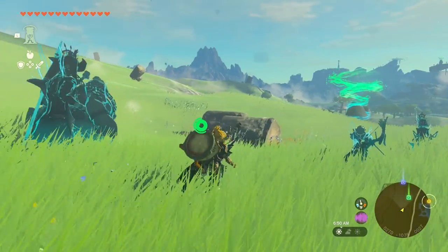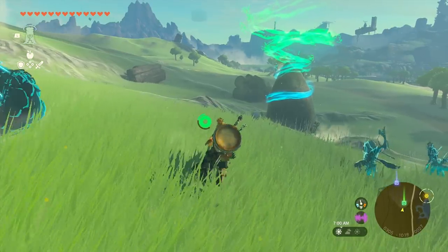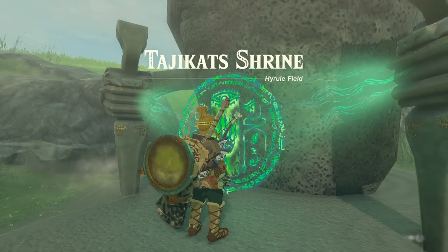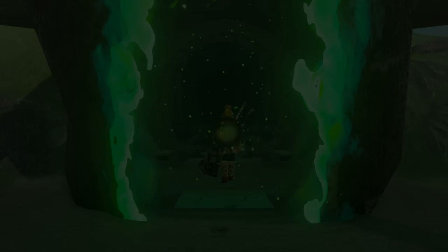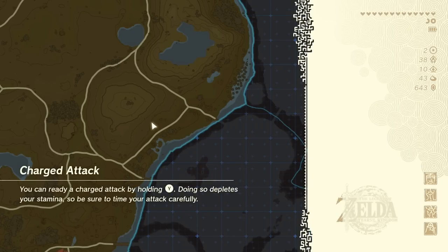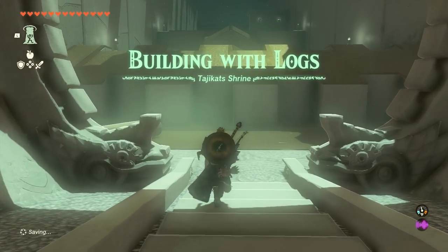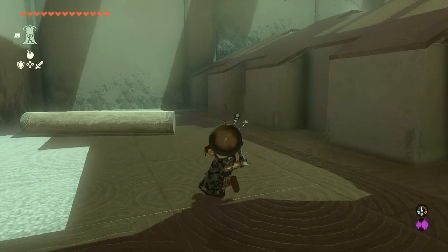I don't really remember what we did with dragons in Breath of the Wild. It's been so long since I played. I like how there's a shrine near the stables. Tajikats shrine. If we do one more shrine after this, we'll have another heart, which is really cool to think about. Let's see, charge attack, yeah. Skip. This is building with logs. See, this is what I mean, it's probably something really simple that we need to do here.